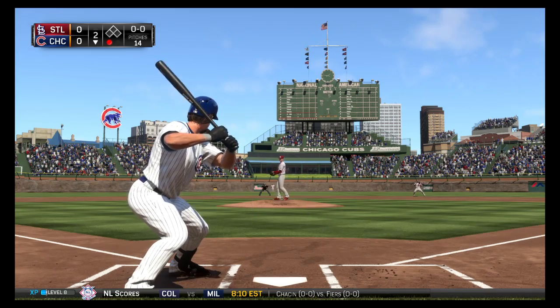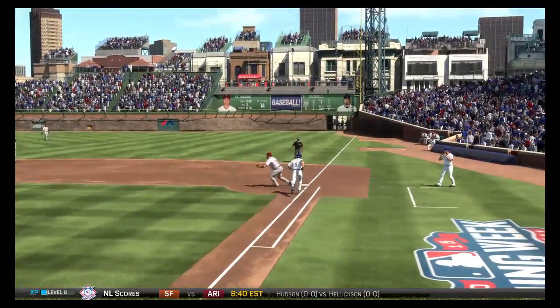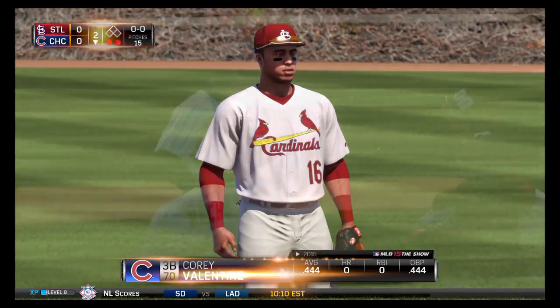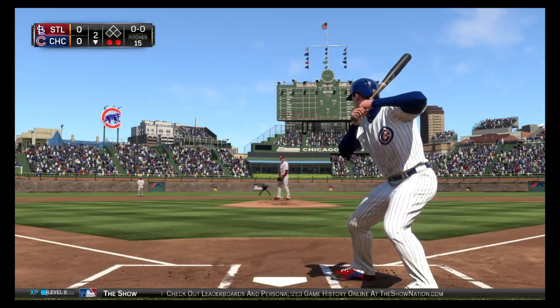In now, Jeff Bagwell. Yes, he'll pick on the first pitch and hit a ground ball towards second. On to first, and there were two down. Corey Valentine will get his first chance now, trying to get something started with two away here in the bottom of the second.